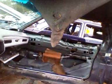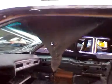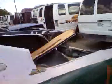They busted up the column shift. It's got an aftermarket pad on it. Oh, this must be the interior I seen laying around. So I took the interior out. It's got some wheels on it. Whew. I'm telling you, I'm hot.